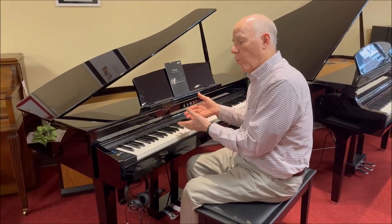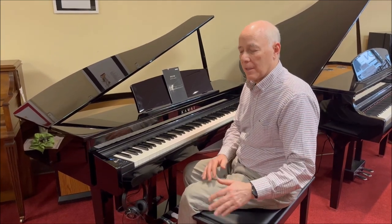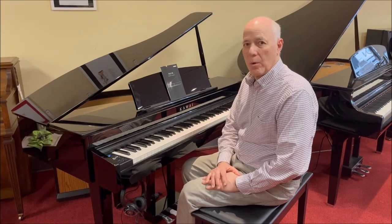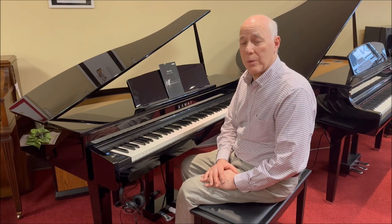A terrific 1 month old Kawai DG30 digital baby grand that includes the bench, a set of headphones, a 1 year in-home warranty, and it's available for $2,000 less than the brand new one we have upstairs.